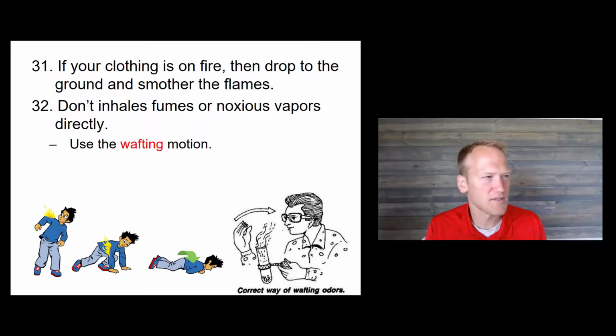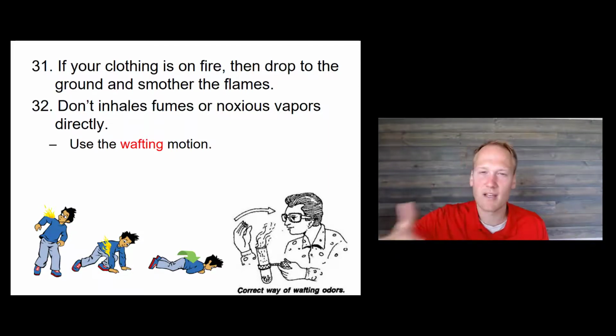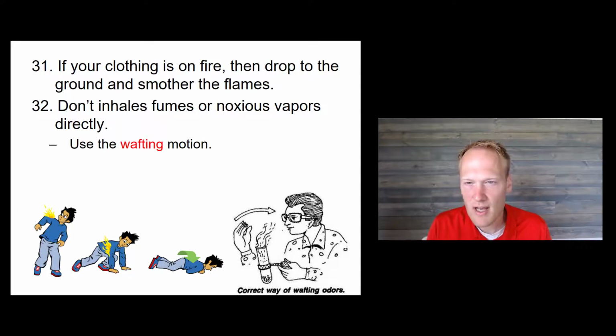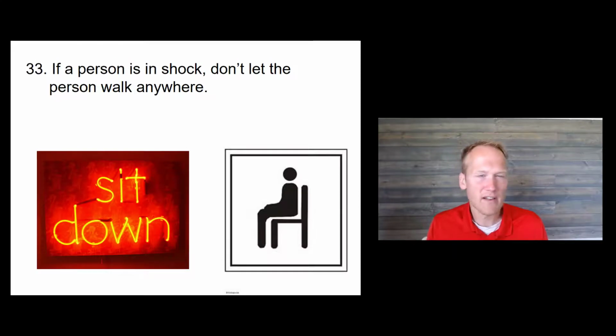Same thing with fumes and noxious vapors. We don't want to smell them. We always want to use the wafting motion, where we kind of pull a small concentration of the fumes towards you, so you can maybe observe a distinct smell. But we never want to put the test tube or Erlenmeyer up to our mouth or nose area and get a strong concentration of those fumes. If a person is ever in shock, they would have wide eyes and they would not be showing emotion. And you would want to make sure we get them in a chair instead of walking them around, okay?